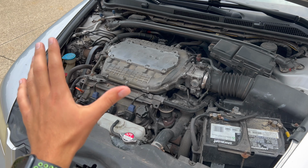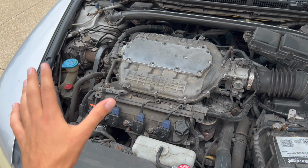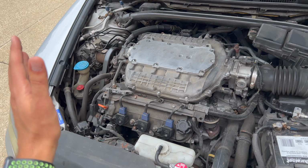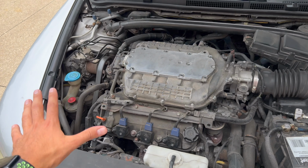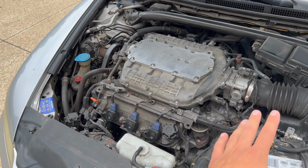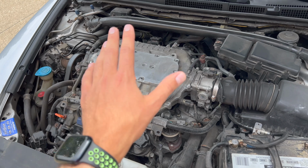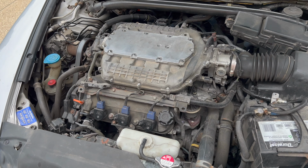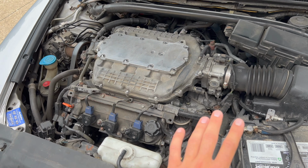So I'm just going off of my engine bay, but please feel free to use this as an example or a template for when you're looking at your car and your engine bay. Every engine bay will look a little different. Some auto manufacturers like Hondas and Acuras, Toyotas and Lexuses will have a similar layout. But not every one is going to look exactly like this.